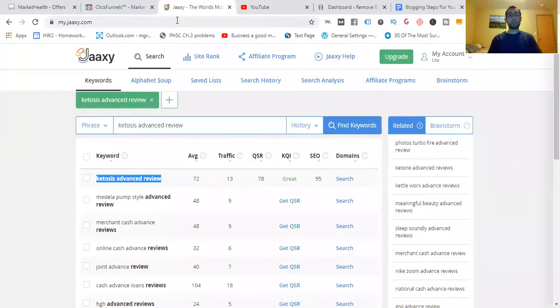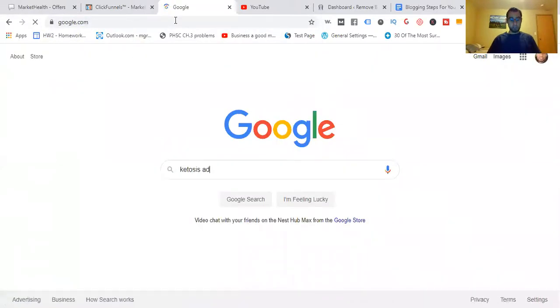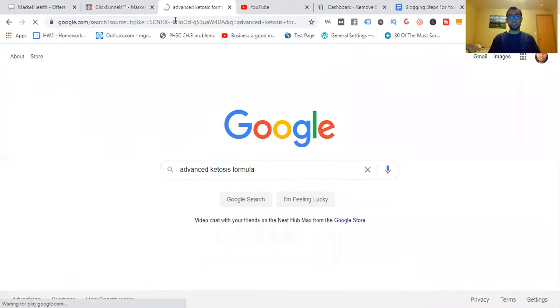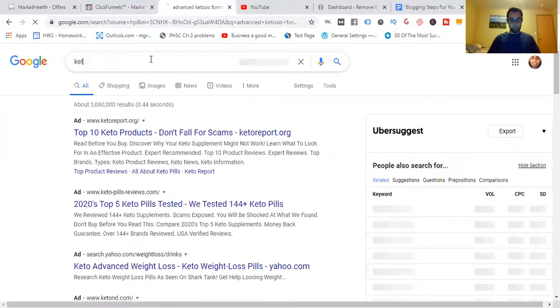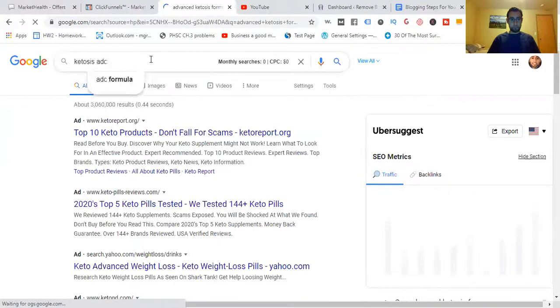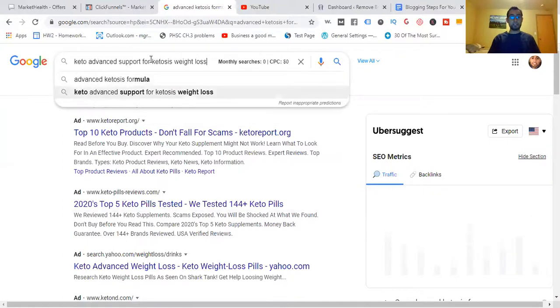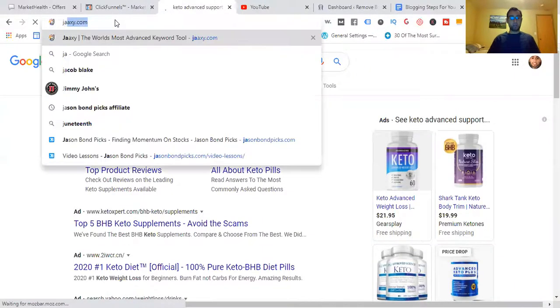The same thing goes for when you're on Google and you're trying to type in ketosis advanced review, or does it work, ketosis advanced for weight loss. See, ketosis advanced support for weight loss. And we can take this into Jaxi and figure out, will that work, right?